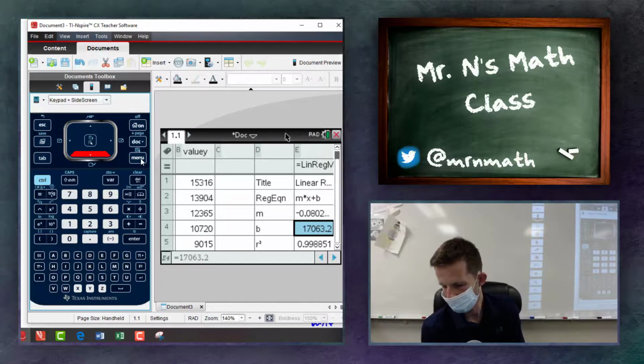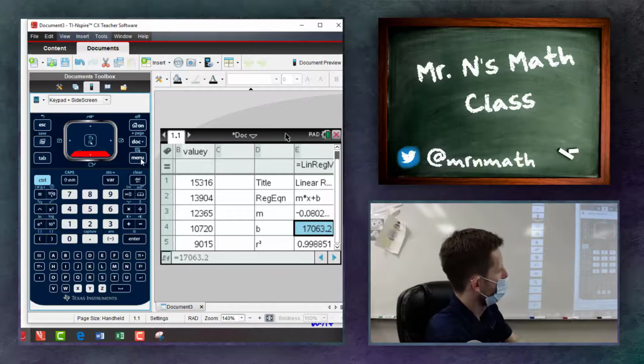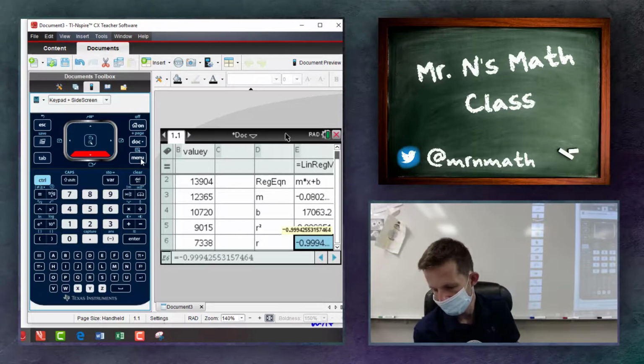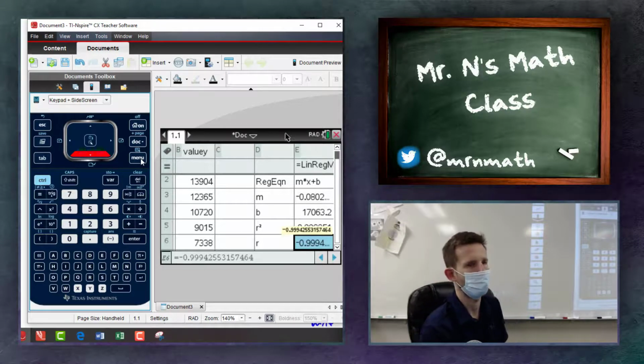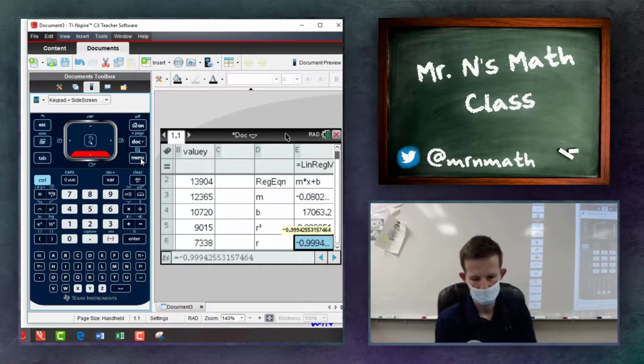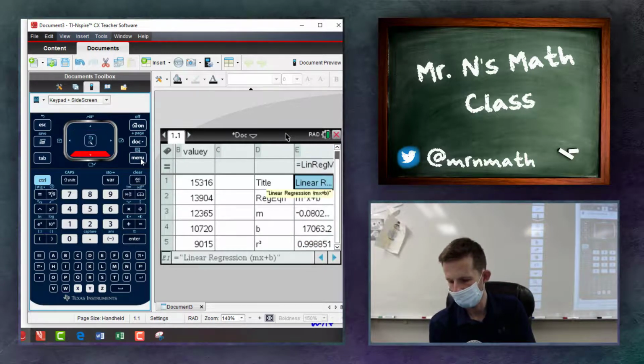And your correlation coefficient is not r squared. You need to go down to r. There it is, negative 0.9994. So there's your correlation coefficient. Right. Let's do one more thing from here.